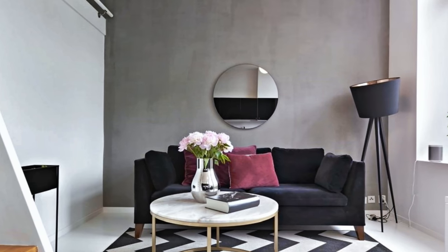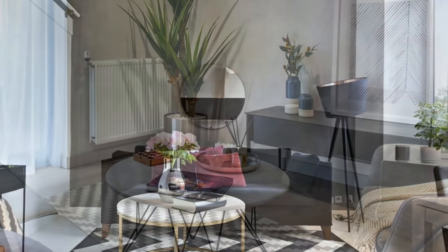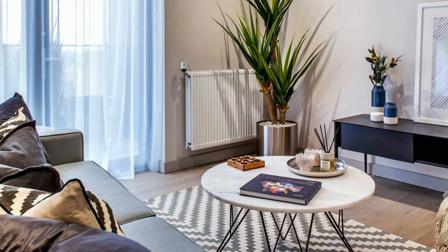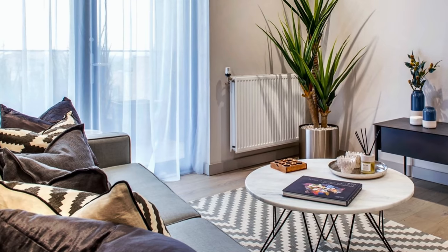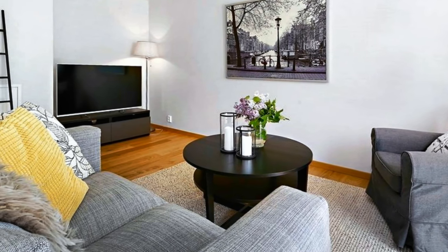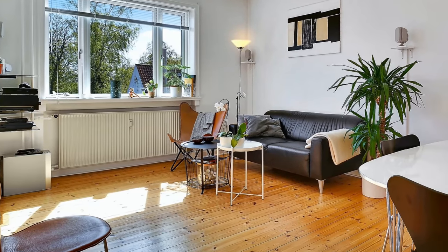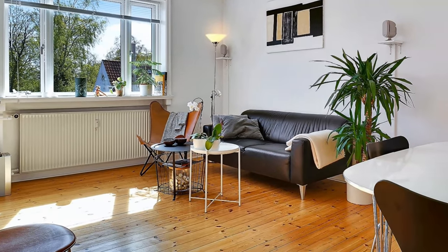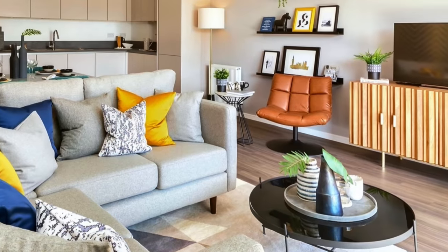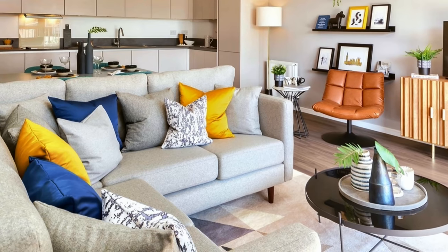Compact and stylish living room design. Scandinavian inspired design with butterfly chair. Small apartment with cozy and elegant living rooms.